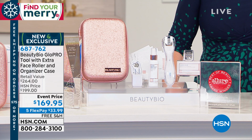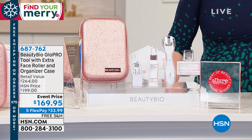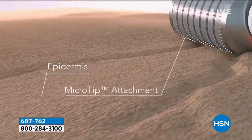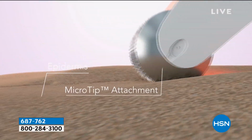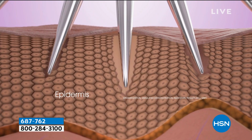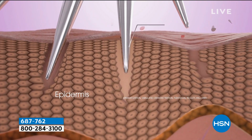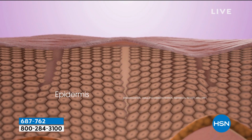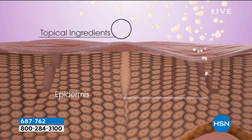Right. And I want you to take a look at this animation. This is a big kind of macro version of what we're doing here. We're aerating the garden. I like that. I love every time you say that. Plant the seed. That's why this is the #1 selling tool in North America. Look at this. We're creating these tiny vertical little microchannels, vertical exfoliation points. Now your skin says, whoop, time to wake up. And it fills in with bouncy new skin.